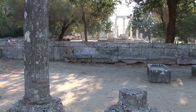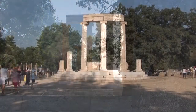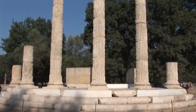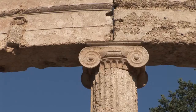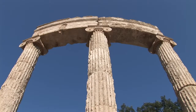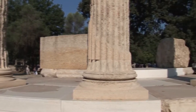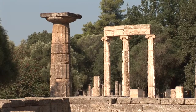The Philippeion was erected near the west wall of the Altis in 338 BC. The circular monument was commissioned by Philip II of Macedon in celebration of both athletic and military victories. It was made by the Athenian sculptor Leochares in celebration of Philip's victory at the Battle of Chaeronea in 338 BC. The Philippeion stood on a marble base 15.3 meters in diameter and was comprised of 18 Ionic columns.